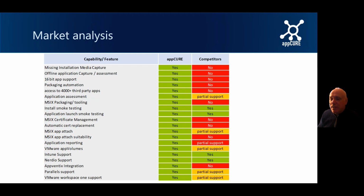Today in the market, appCURE has the ability to fulfill gaps where other people are not looking. We will work with other people. We actually call ourselves an app accelerant, but we will work with other technologies. So if you have missing installation media, yes, appCURE can help where others can't. If you would like to do 16-bit apps on 64-bit environments, or you have applications that cannot run because they are 16-bit, we can help you.